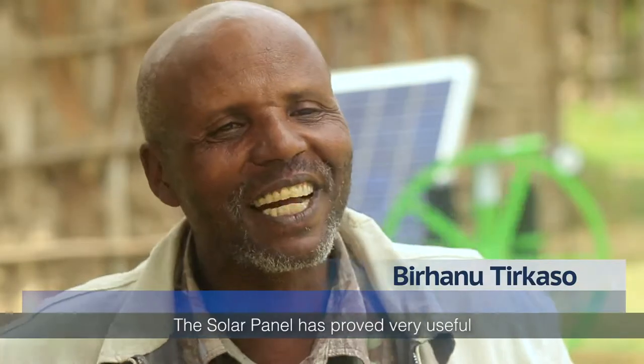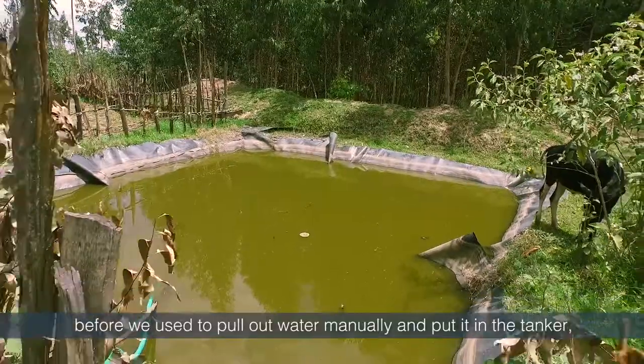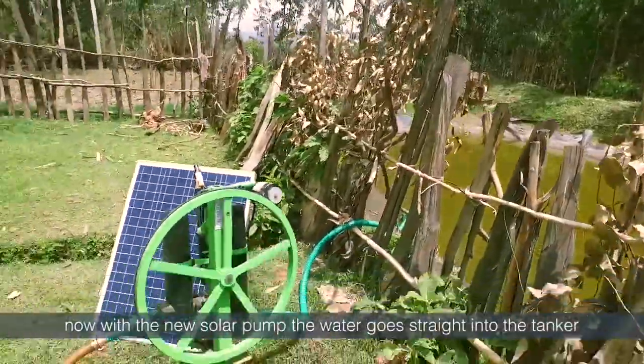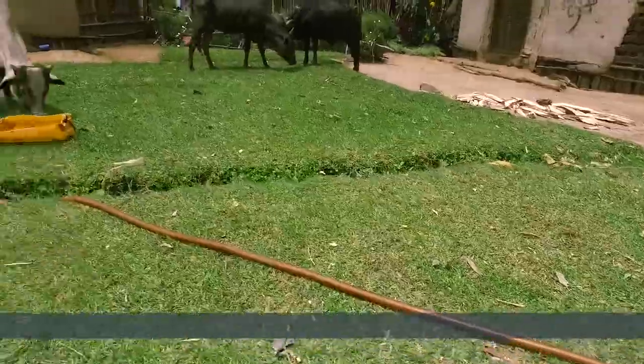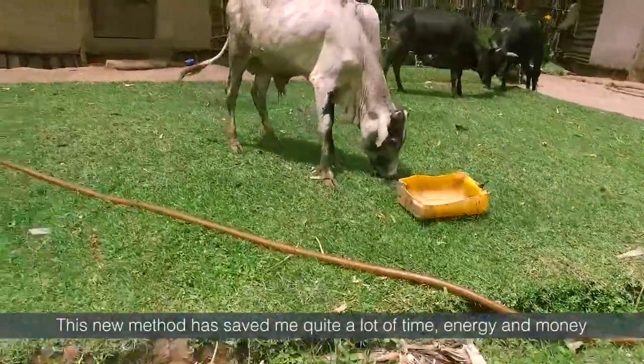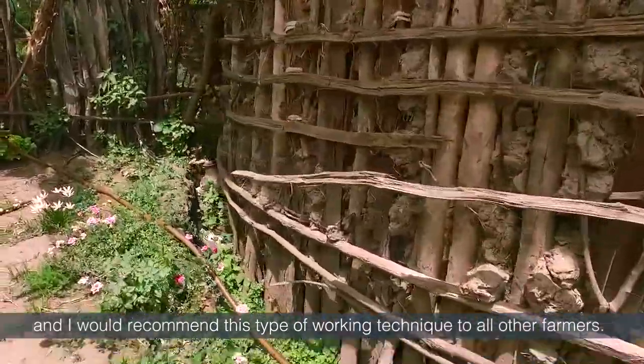The solar panel has proved very useful. Before, we used to pull out water manually and put it in the tank. Now with the new solar pump, the water goes straight into the tanker and I'm able to water the vegetables. This new method has saved me quite a lot of time, energy and money, and I would recommend this type of working technique to all other farmers.